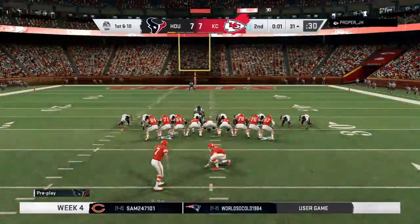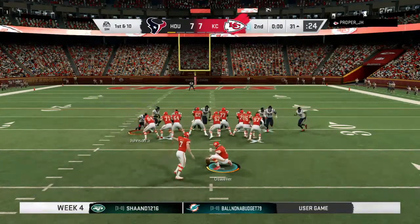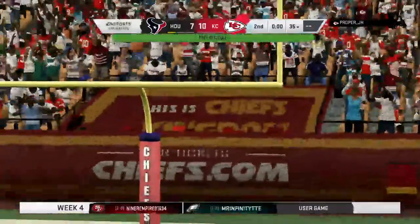So with 1 second left in the half, on is the field goal unit. From the right hash, this from 48. Butker's kick here is good.